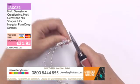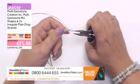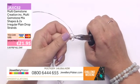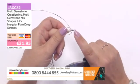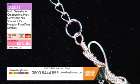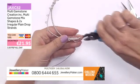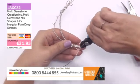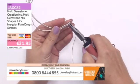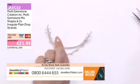Okay, and then I'm going to trim it with my flush cutters at the back. Now just that little bit, I don't know if you can see it there, there's a little tiny bit that's just not sitting as I want it to. Pop my chain nose in and give that a bit of a squish. My loop is still nice and round because I didn't leave my pliers in, I held it like so. I'm going to turn that over to the back and using my flush cutters snip it nice and neat, and then just make sure that there's nothing scratchy on the back. So done. Thank you, my lovely.